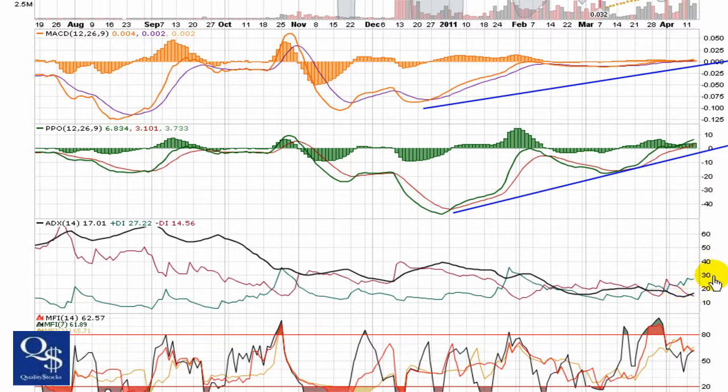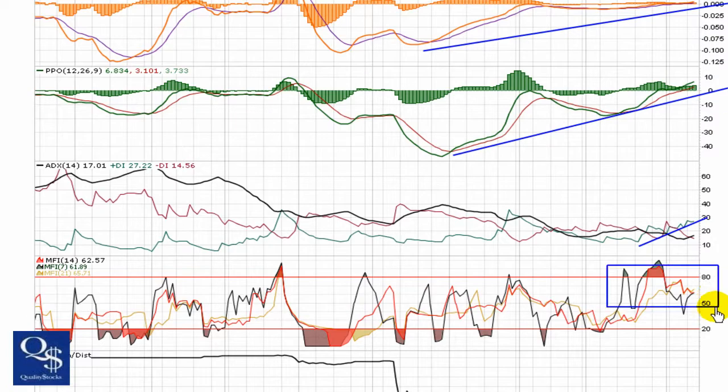ADX is down very low, lots of room for this to put together some strength and try to move towards a true trend. Positive and negative DIs are in nice position. We can see the positive DI has a nice uptrend, so we're going to want to see that continue. We're going to want to see this ADX start to chase behind it a little bit, make some new highs, and start showing a little more strength.